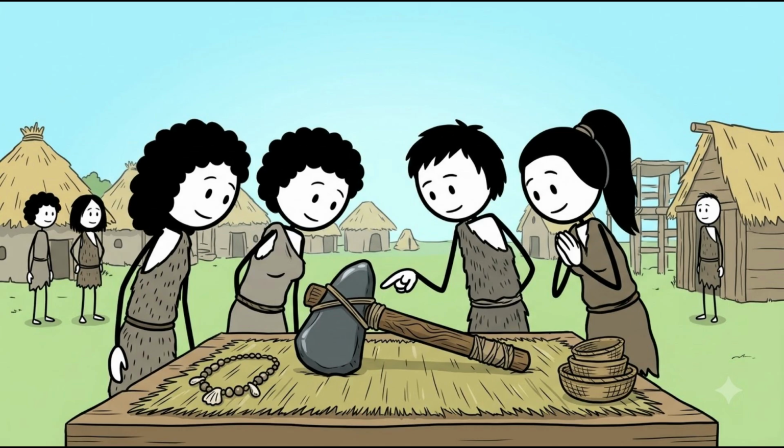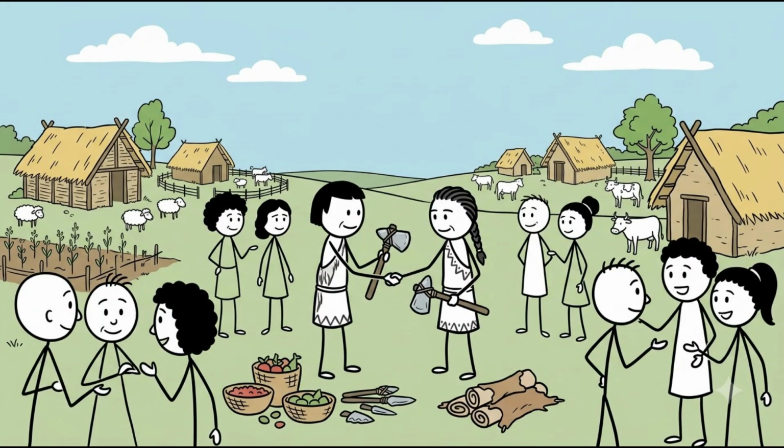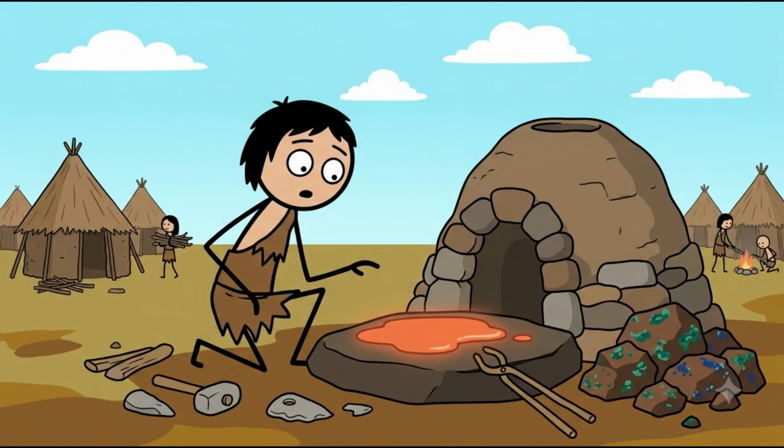This suggests something important. The axe was no longer just equipment. It had become valuable enough to trade, display, and possibly use in maintaining relationships between communities. A simple cutting tool had entered a wider economic and social world, but stone would not remain humanity's most advanced material for long. In distant regions, a new substance was beginning to change everything. A metal that could be shaped by fire, transformed by heat, and eventually forged into blades far beyond what stone could achieve.